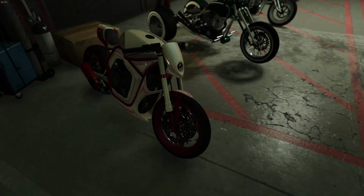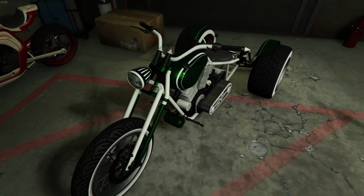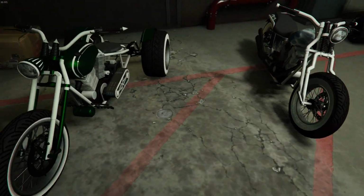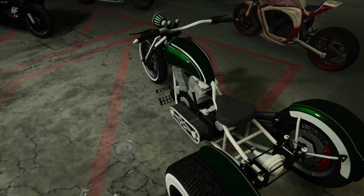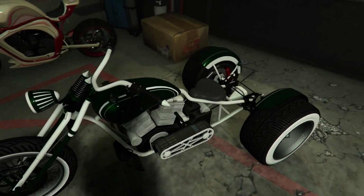And I like the rims that you chose. Those are really nice, and they fit the bike. Next one is the Chimera. He's got the Moneymobile colors, the green and the white, which is kind of cool. It looks really nice. I don't like this bike because you can't have bulletproof tires and it just handles all weird. So I'm biased, but I like the look of it.